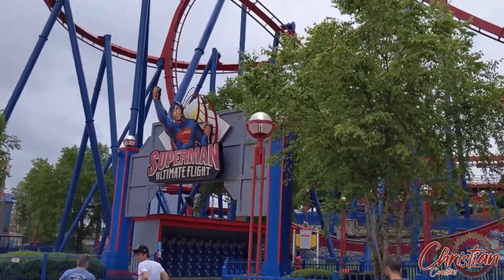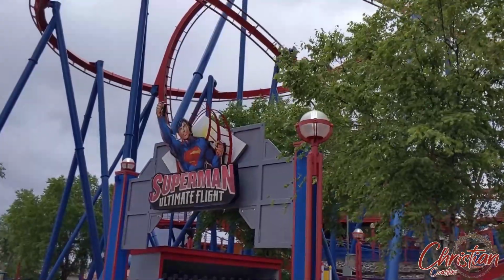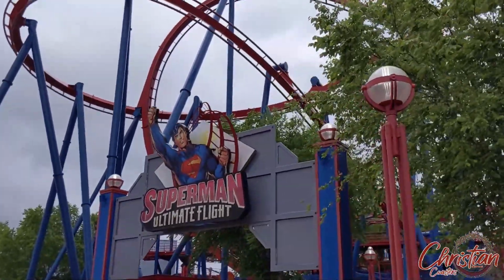Time to get Superman Ultimate Flight. This will be my 94th credit and my first ever B&M flying coaster. Let's go. That was pretty freaking awesome. It was a lot shorter than Firehawk was, but it was a lot more intense, smoother, and for me personally, I found it to be more comfortable.